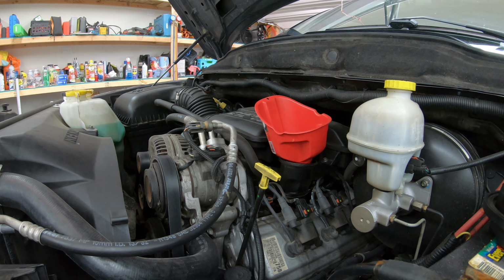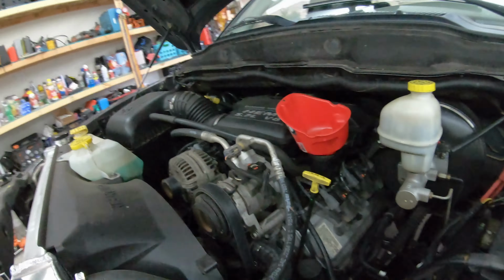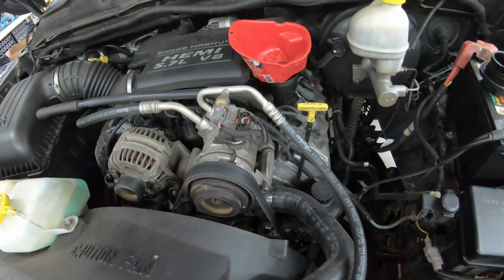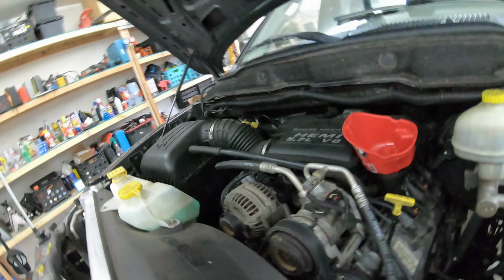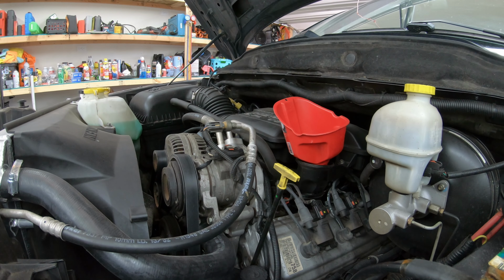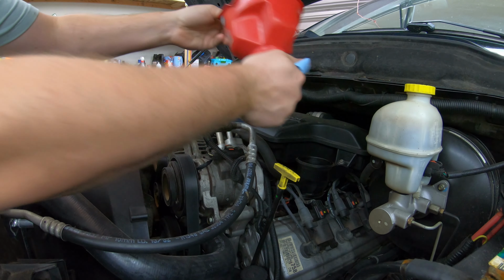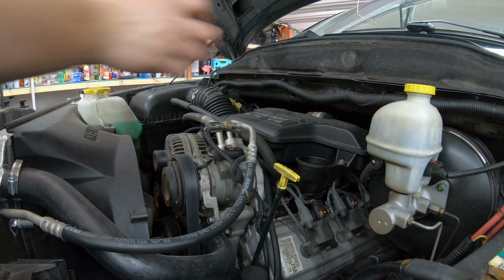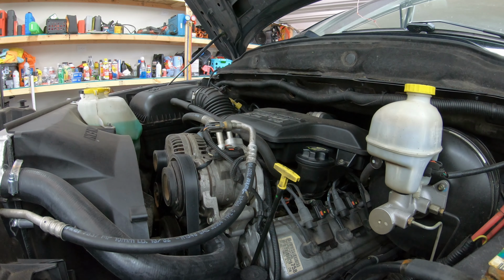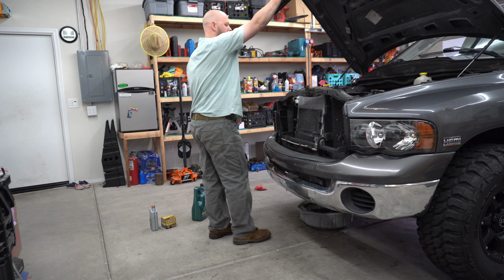Now because I don't actually know if this is 5 or 6 or 7 quarts, I'm gonna let that oil settle. I'm gonna check my dipstick tube, and if I need more, I'll add more. If not, then I'm done. So for the purpose of this video, I'm going to go ahead and clean up my funnel. Grab my funnel, boop. Put our cap on, boop. That's it.